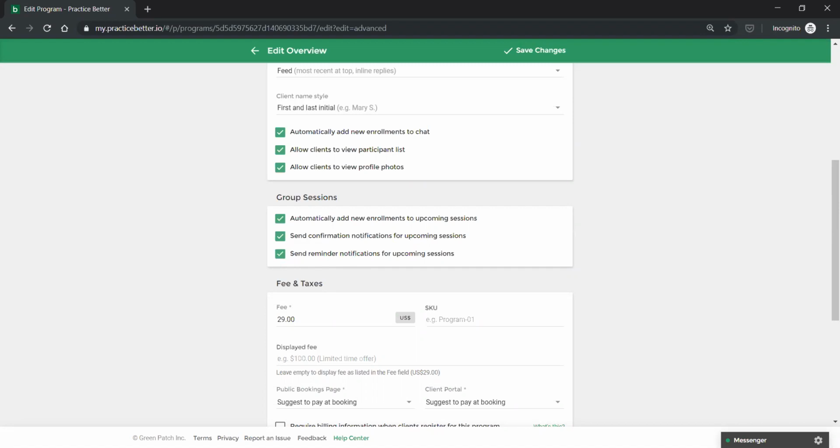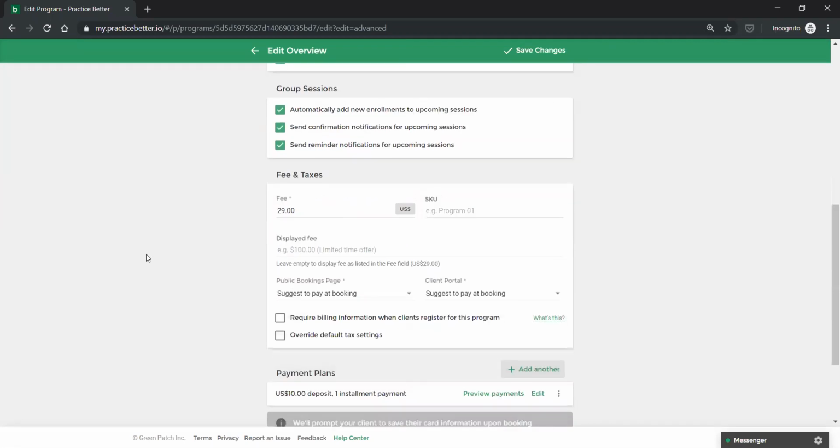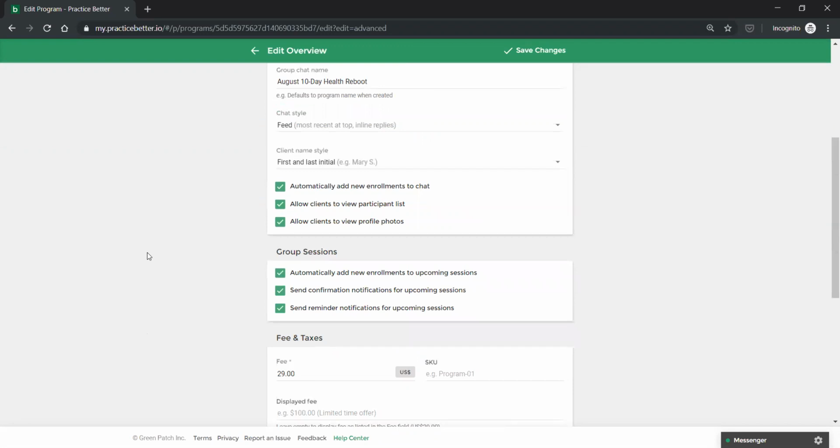Now you may want to consider disabling these options if you have modules and you enable the welcome email in the modules. If you're going to have a module released on the same day as your session and you don't want the participants to be getting too many emails, you may want to disable these if you want the information to come in the module welcome email. So just think about that if the modules are unlocking on the same day as your group session. Just something to consider.